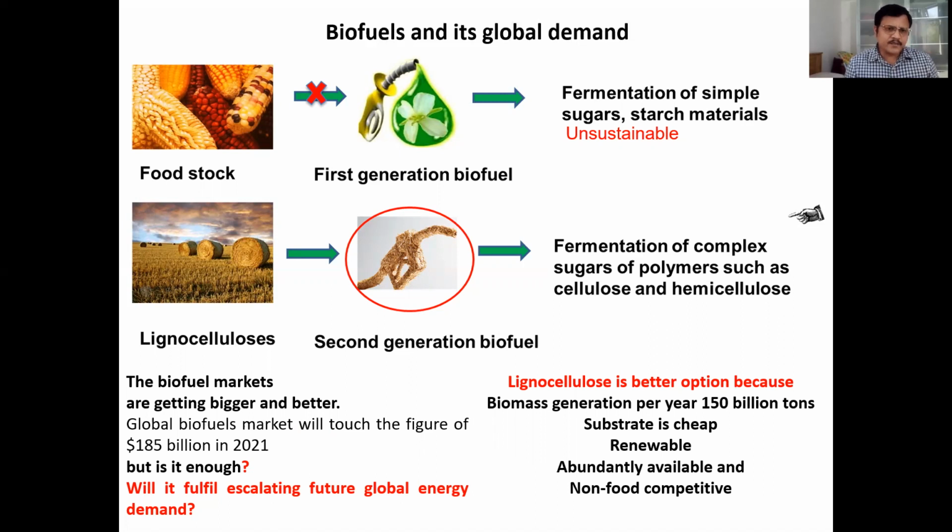Currently the biofuel market is growing, but most of the biofuel currently produced comes from first generation biofuel. Countries like Brazil and America produce biofuel from sugarcane, and mostly it is in the form of ethanol. But as I said, we have to stop somewhere with first generation biofuel and start using lignocellulosic biomass for biofuel production.